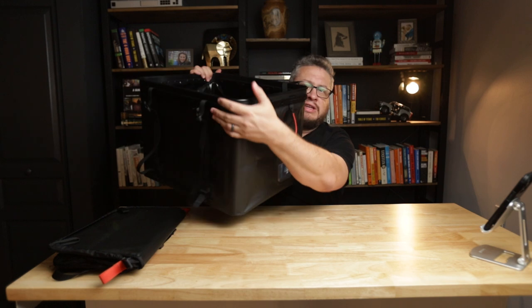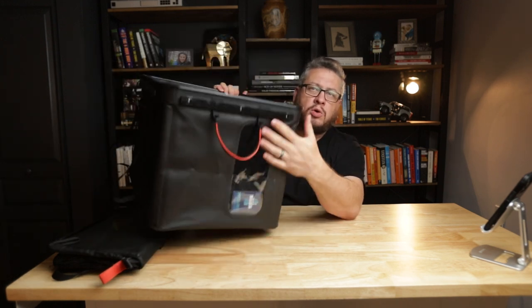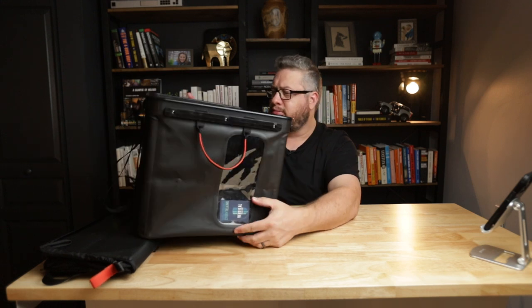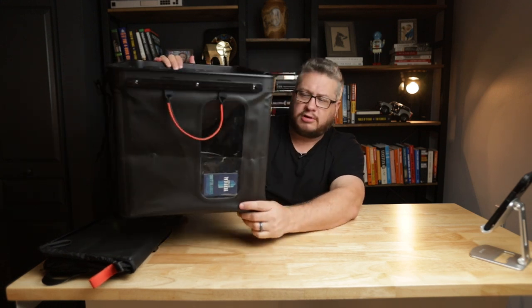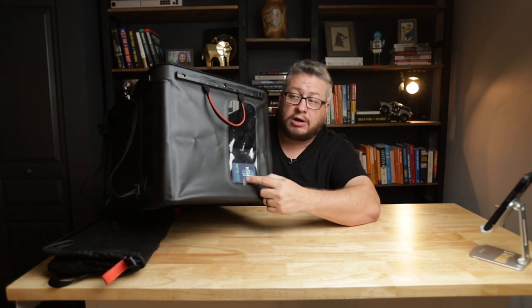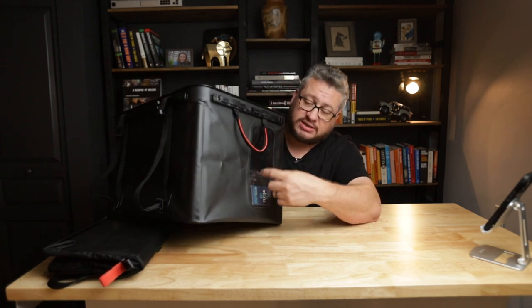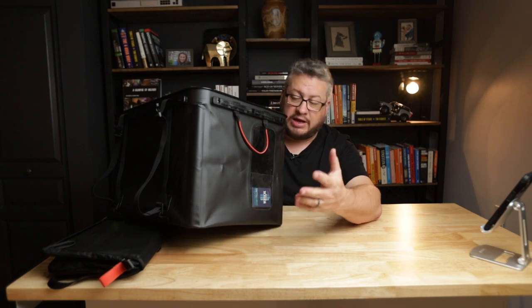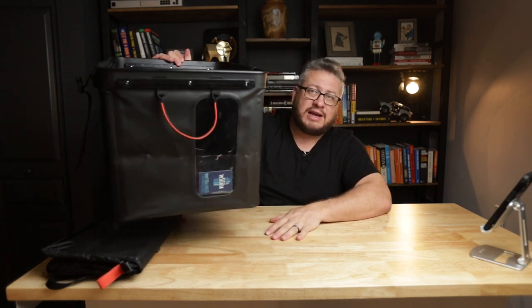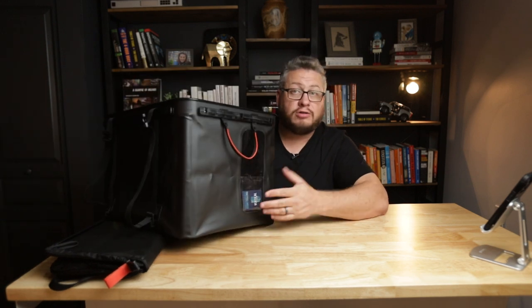Now on this side, it's got a clear window so you can see what's inside your box here, your cargo tote. It also has a little slot for a business card or a label. Maybe you want to put a label that says camping supplies or whatever. You can put that in there. But this clear window is very helpful. So at a glance, you can kind of see what's in there. Maybe color code your things.